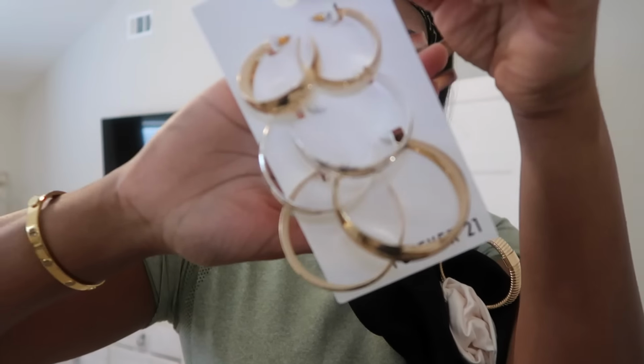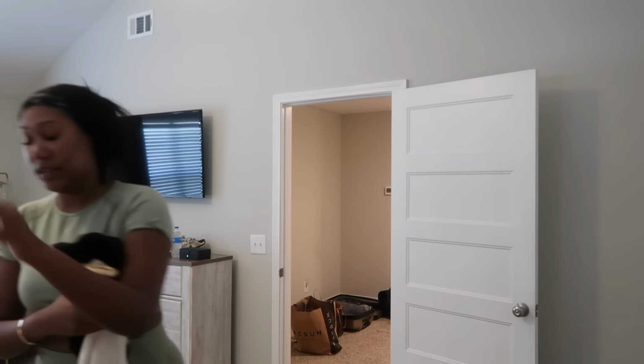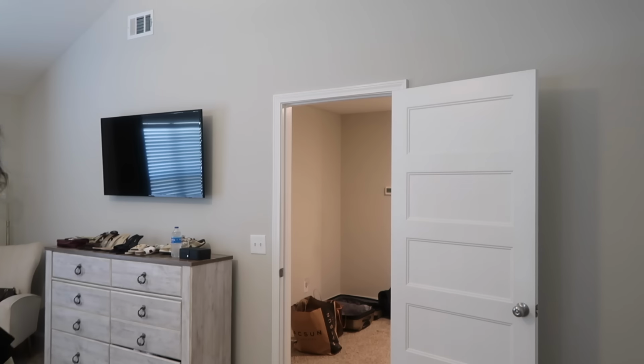Can y'all see it? Come on, girl. There you go. I don't know if you can see it, but baby, you get the memo. And then I picked up this bracelet, which I thought was so cute. Yeah, simple, you know, little bracelet, little 1-2.